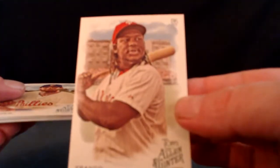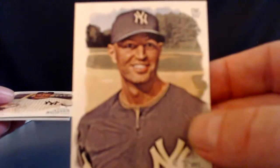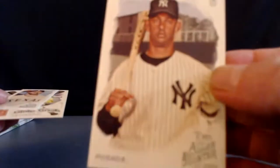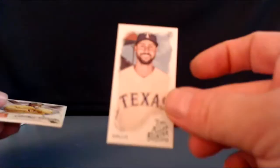Yeah, he's solid. Corey Kluber. A cool looking card though. Michael Franco. Bryce Harper's up next. J.A. Happ, pardon me. Jorge Posada. Hall of Famer? That'd be tough. They play for New York, so they never know. You do get that New York bump.